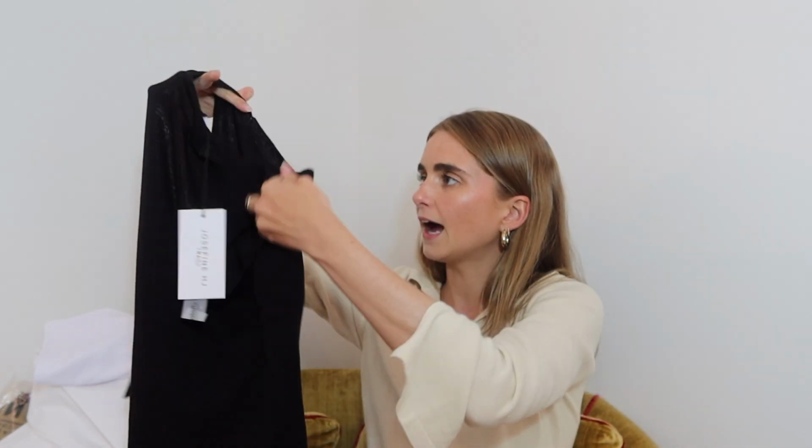It's a very, very fine knit. I'm scared it is still a little see-through, but I think if you just spread it out, it's see-through. I'm hoping that once I have it on, it won't be that see-through. But I really, really love this. I also got this in an extra small.